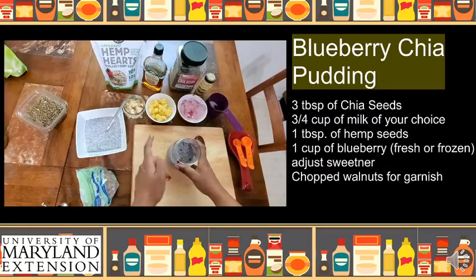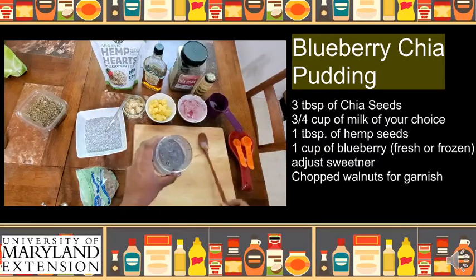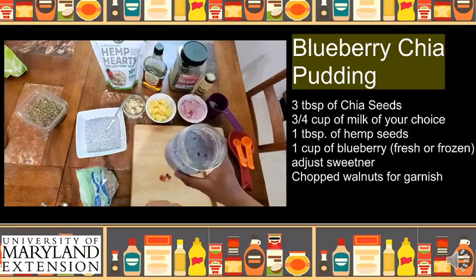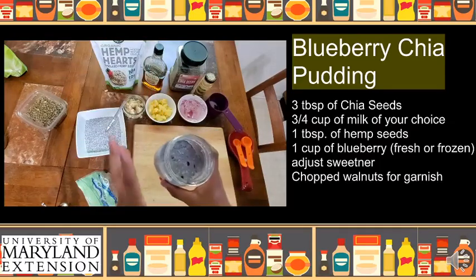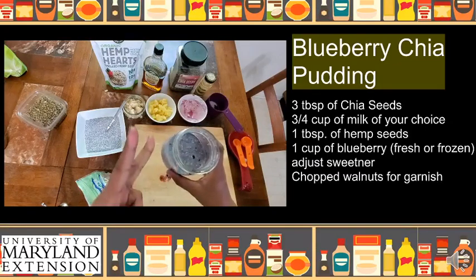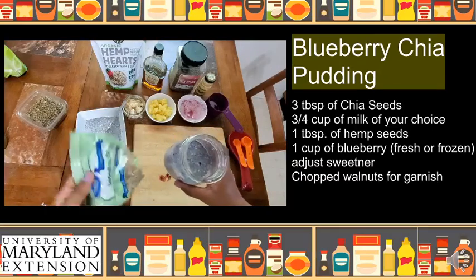And so this is a basic recipe, and you can add any kind of fruits that you like. I try to go for berries and more tropical flavor. So again, you just cover this up, put it in the refrigerator, and then the next day when you're ready to eat, add some walnuts in it. And there you go. You have a power-packed chia pudding that is great in healthy fats from chia seeds, hemp seeds, and walnuts.